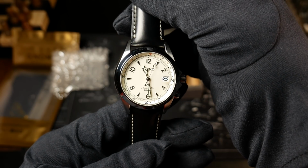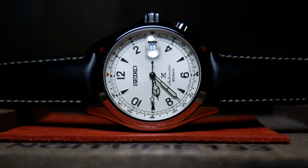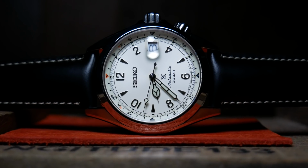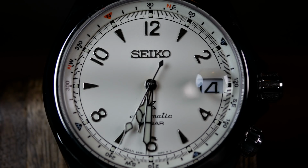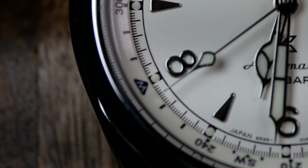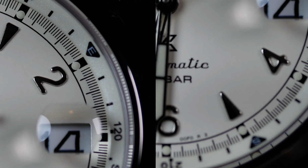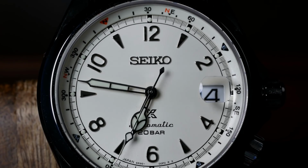And the last thing that I do want to point out is one potential issue, and that's that there's really something going on here with the bezel and the dial, and that they're not quite lining up. And let me just show you what I mean here. If I line up the north with one of those indices, just look at where the other ones are in comparison. West is mostly lined up, but check out east and south. They're just a bit off. It's not a lot, but it is pretty annoying.